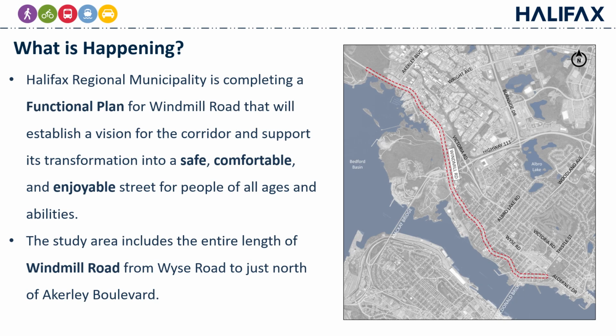The Halifax Regional Municipality is completing a functional planning and design project for Windmill Road that will establish a vision for the corridor and support its transformation into a safe, comfortable, and enjoyable street for people of all ages and abilities. Functional plans are the first stage of redesigning a street.